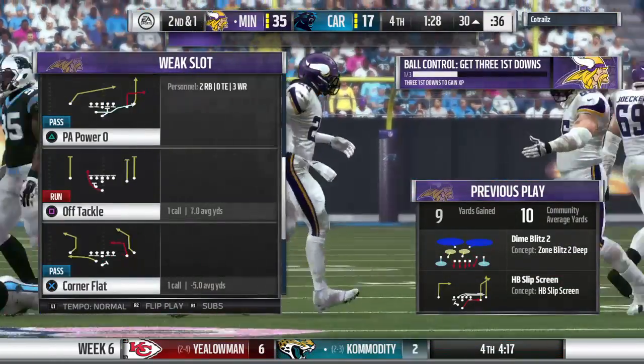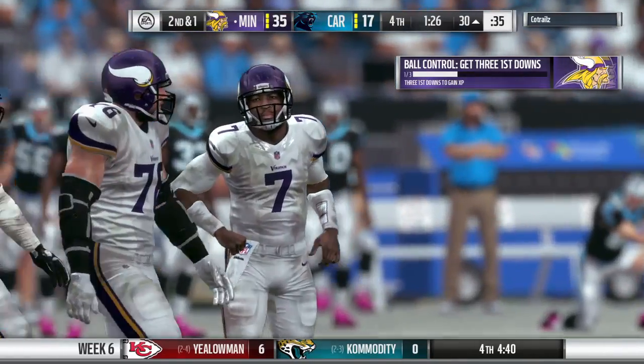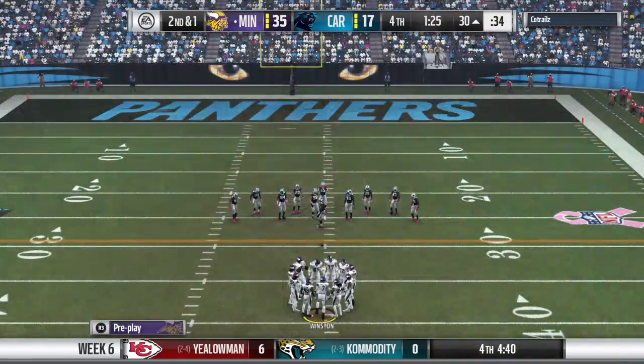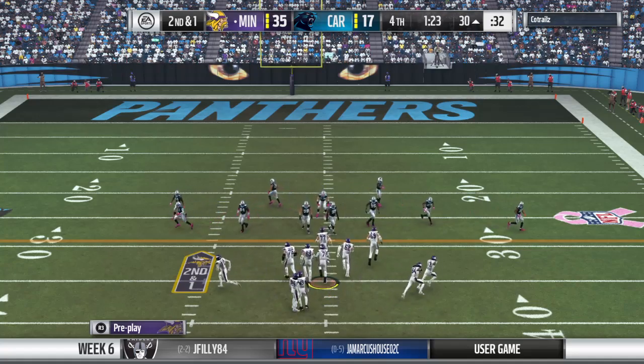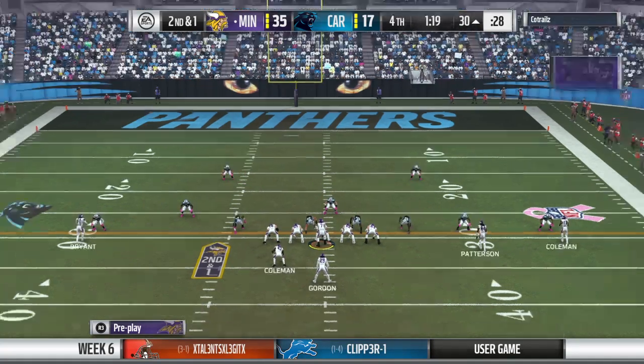It's a gain of 9 yards, and that'll make it second and short. For a second there, I thought that might break big. Screen pass. Looked like it was coming together. Looked like there was an opening. Still, ended up with a solid game.